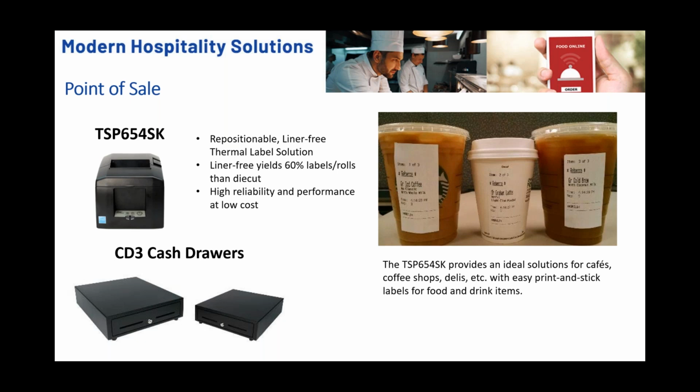In Star's continued solution reach, we also offer a standard 13x13 cash drawer and a 16x16 cash drawer. The 13x13 is what we would consider low to medium volume cash transactions, and the 16x16 would be for higher volume transactions, which are printer driven. We support Canadian and U.S. currency, making it real easy for our customers to offer a true best of breed complete solution from Star. So excited about that.